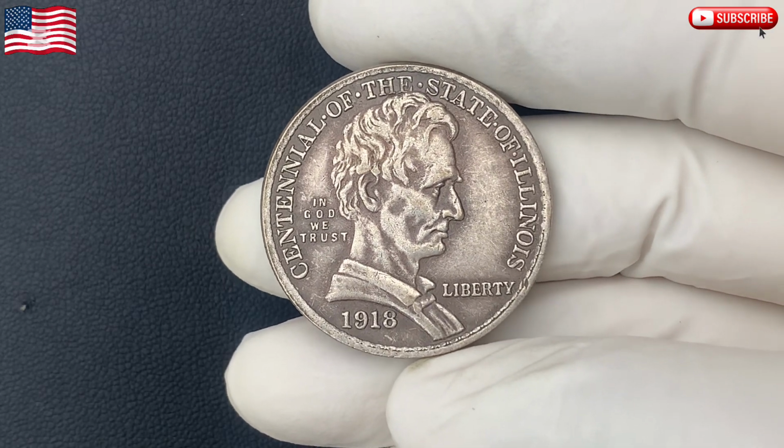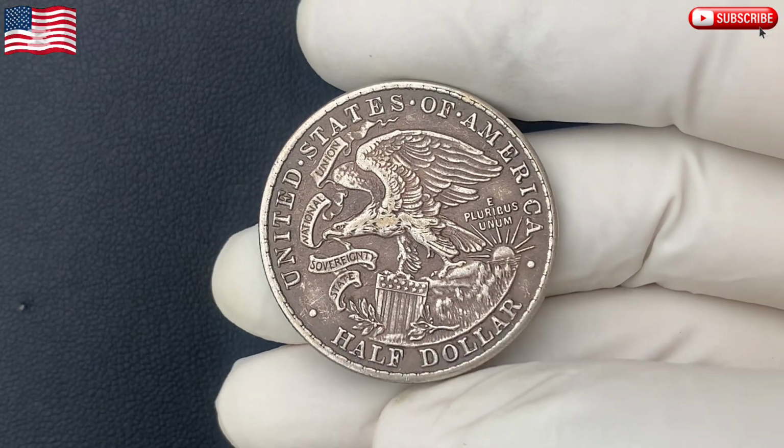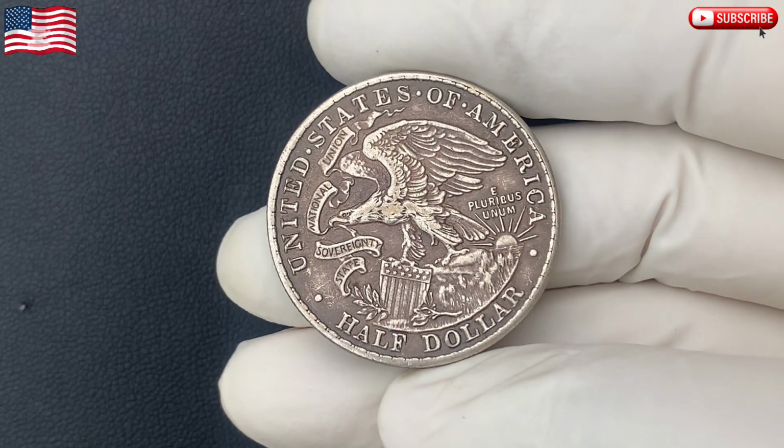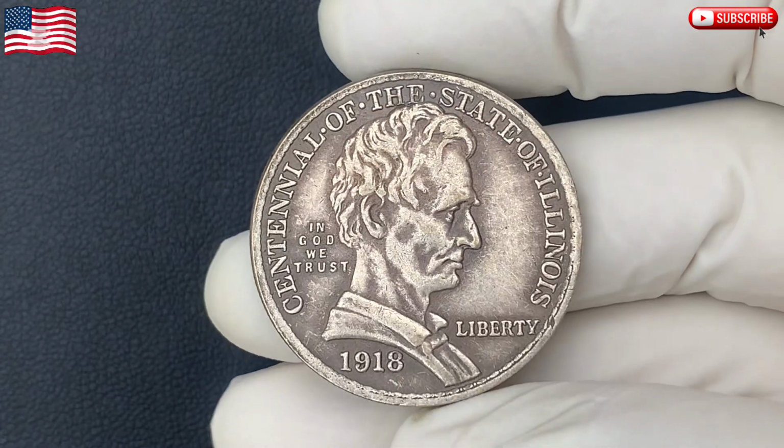Now, let's dive into the most exciting part, the value of the 1918 Liberty Half Dollar. The value of this coin can vary widely depending on its condition, mint mark, and any unique features it might have.